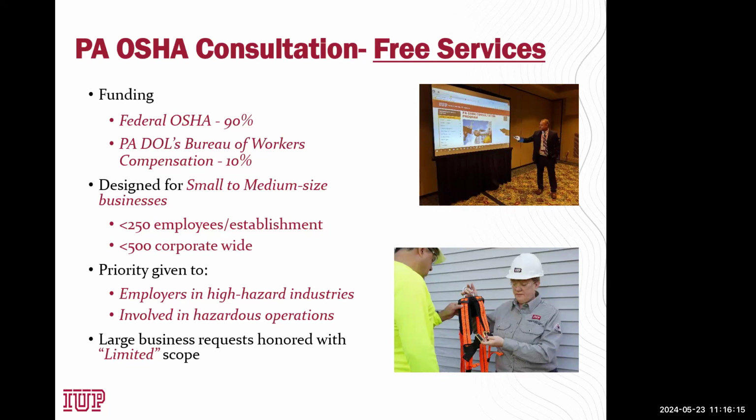And when we say small businesses, what we're talking about are businesses with less than 250 employees at the site, at the establishment, and less than 500 corporate wide. I can tell you the vast amount of businesses that we visit are significantly less than 250. Most are probably in the 10 to 20 employees at the site range. So don't think that you're so small that we wouldn't service you. That's actually who we're more so geared to assist.